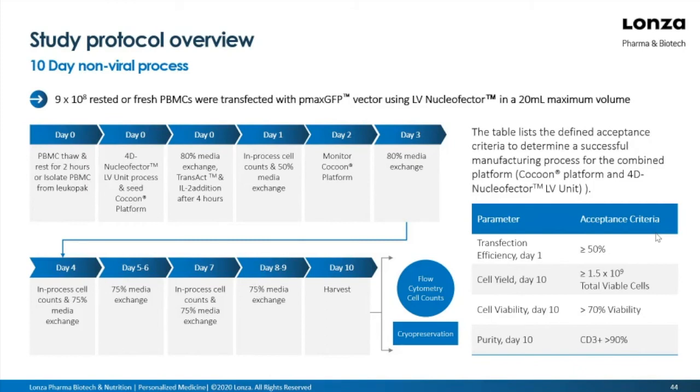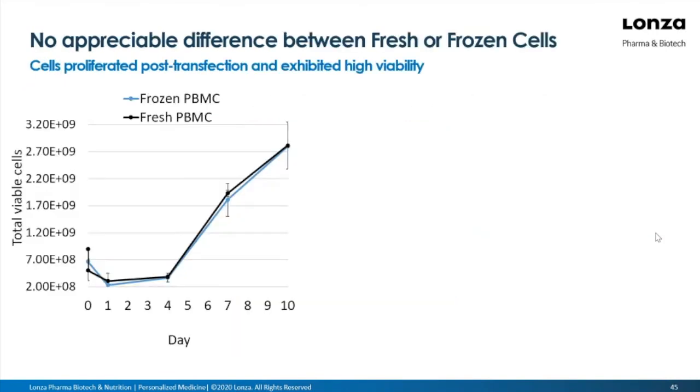Not just high cell yield, they also need to make sure that the viability of the cells is very good, which is more than 70% for the passing criteria. And the purity of the T cell is also very critical. For this case, we measure the CD3 plus, and we need to look for more than 90% purity.